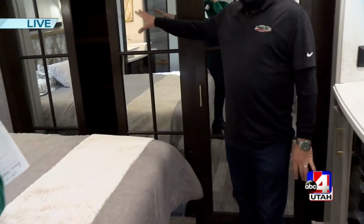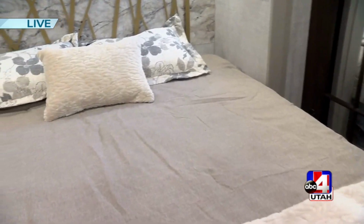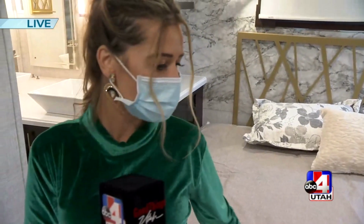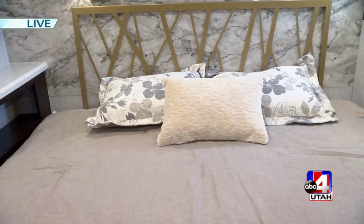Yeah, walk-in closet with shoe storage, king-size bed, absolutely amazing. So cozy, like made of bamboo, softest. I want this in my room. You've got two ceiling fans, one here, one in the main area.